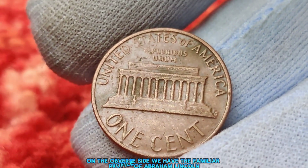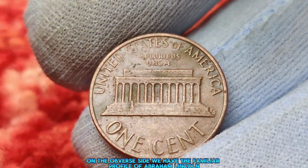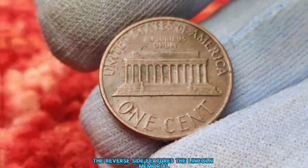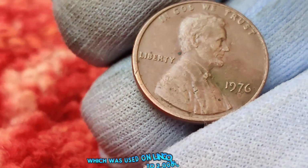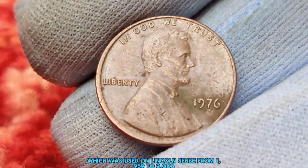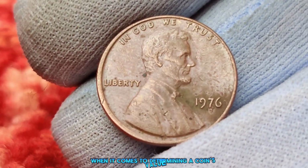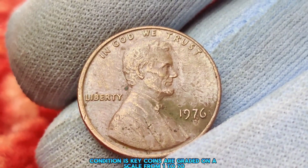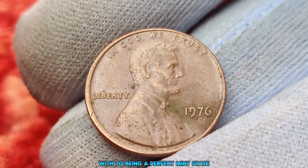On the obverse side, we have the familiar profile of Abraham Lincoln, designed by Victor David Brenner. The reverse side features the Lincoln Memorial, designed by Frank Gasparo, which was used on Lincoln Cents from 1959 to 2008. When it comes to determining a coin's value, condition is key. Coins are graded on a scale from 1 to 70, with 70 being a perfect mint state.